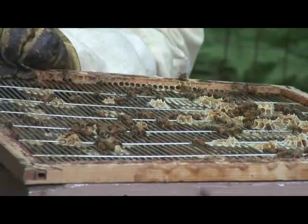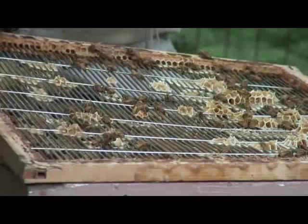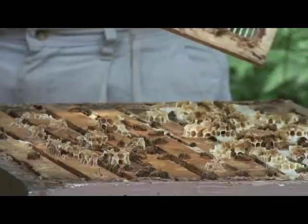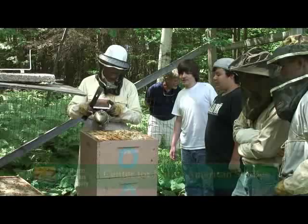And the hive tool is used to break the sections of the hive apart gently where they've glued it together. Isn't that gonna make them mad? It's gonna get them a little bit excited, but in a way that they're gonna want to eat honey.